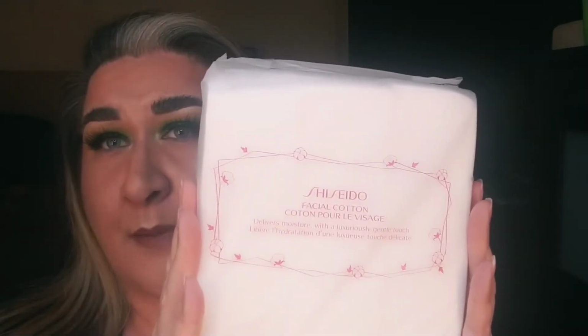Now, the next couple things I got were gifts from my mom. She got me the Shiseido facial cotton. I've never used these, not swabs, but the squares, and apparently you can cut these up pretty well. I'm sorry about the glare from the white, but apparently you can cut these up and use them so that you don't use just one and only a little bit of it.